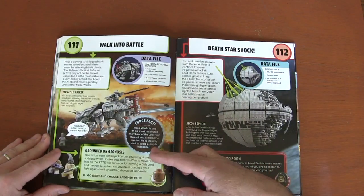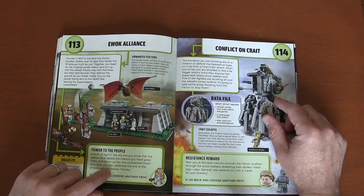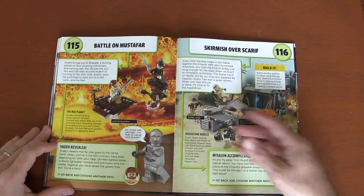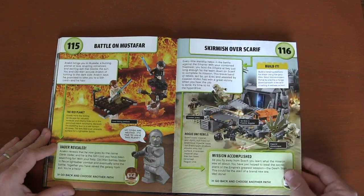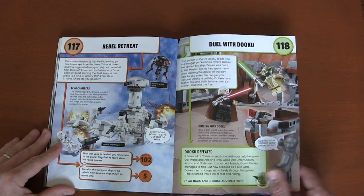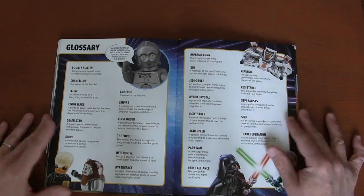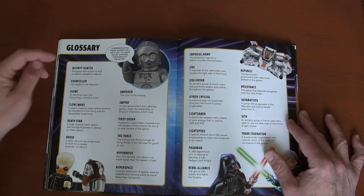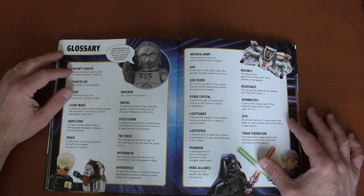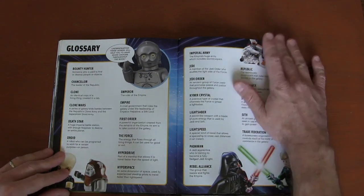But yeah, as we're coming to the end here, there are more and more of these green boxes, while before we were seeing more and more of the red boxes. Mission accomplished. Can't be more than that. And then we have a little glossary for some words that our kids might not know. The bounty hunter: someone who's paid to find or destroy people or objects. That's nice because my definition of bounty hunter might not be so kid-friendly. So I like that little glossary there.